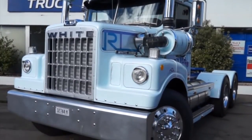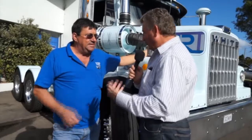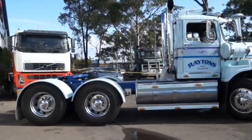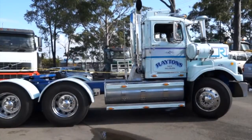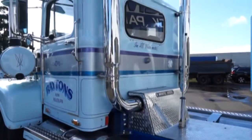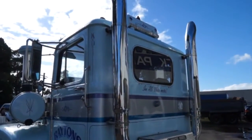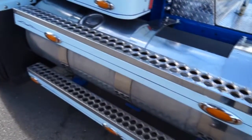Yeah, absolutely. Tony, tell us about the history of this old girl. Now, 1974, it's been on the planet for a while. Where did it kick off? Where did it work the hardest? Originally it started off as a Pitman tanker for 2 years. Then another fella bought it after 2 years. He had it for the rest of its life, up to about 14 years ago, and he traded it at Volvo's. A mate of mine bought it from Volvo's, never worked it at all, left it in my yard.